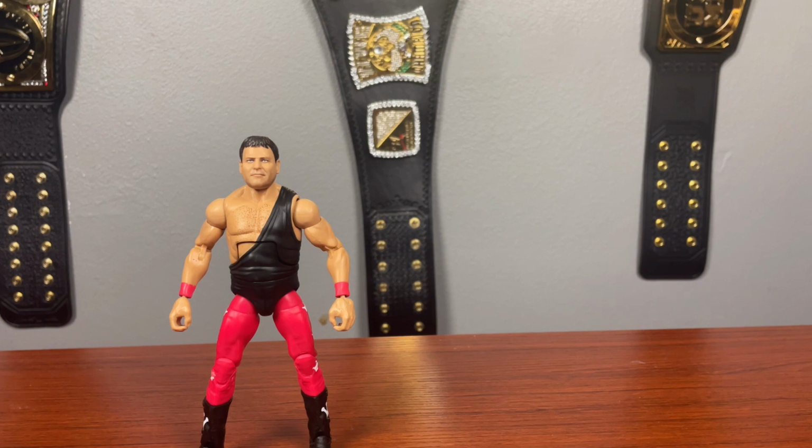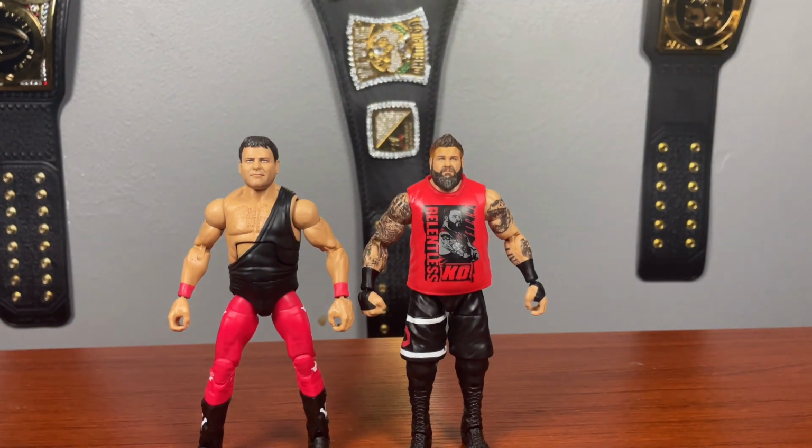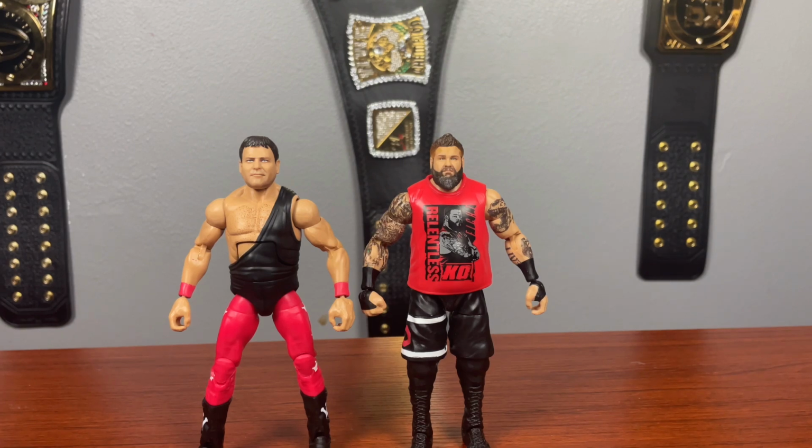Next up at number 3, I'm going to give it to Kevin Owens. Now, these two were fighting for the number 3 spot, but I just figured that this Kevin Owens had a more interesting look, cooler tattoo detail, and that red shirt makes the figure pop. And the more I look at it and pose it around, I think it's definitely in the number 3 spot.